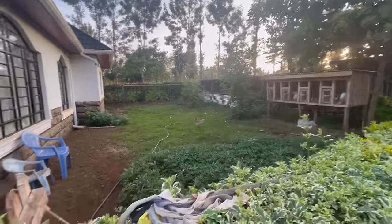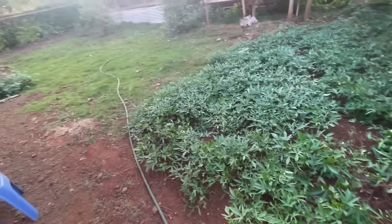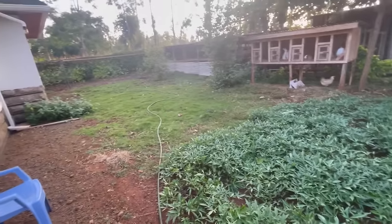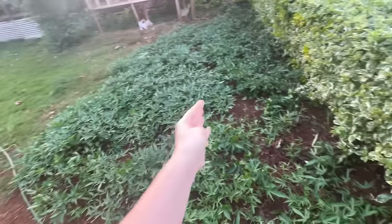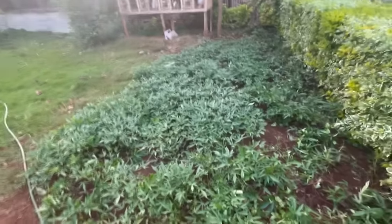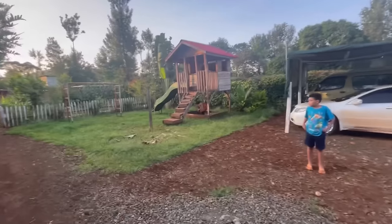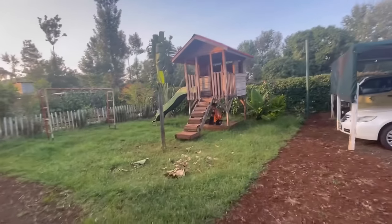Rabbit hutch. This is what the sweet potatoes are looking like. They have spread so much, I feel like they're gonna take over this whole area. But they used to be only up to right here. Now they've spread. But good sweet potatoes. And then the kids' playhouse with the slide.